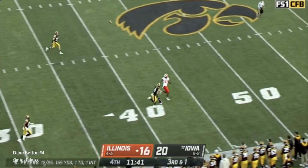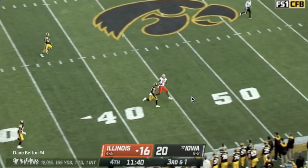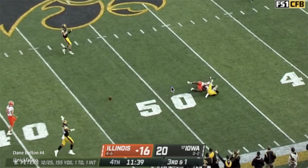Gets underneath it. And it looks a little awkward because he's playing in this direction, but he's able to work underneath that, and then he gets that inside arm up while having that outside arm to maintain some sort of contact, nothing that's going to get flagged, on the Illinois tight end to get the PBU.